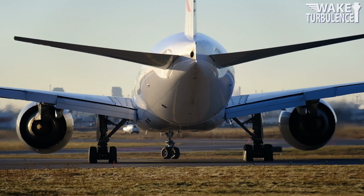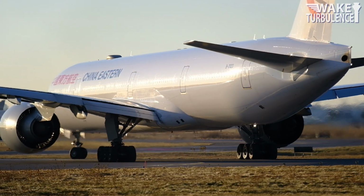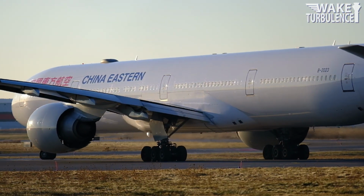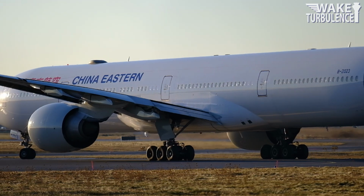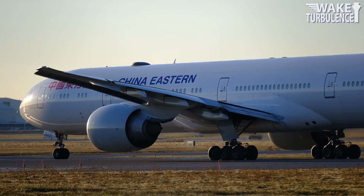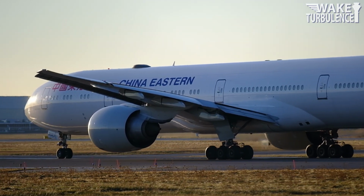Tower, Delta 2477, on target A, number 2, falling 7373 miles in. Wind 280 at 10, cleared to land, runway 24 for launch. Cleared to land, for launch, Delta 2477. China A6208, wind 290 at 6, cleared for takeoff, runway 23. Runway 23, cleared for takeoff, China A6208.